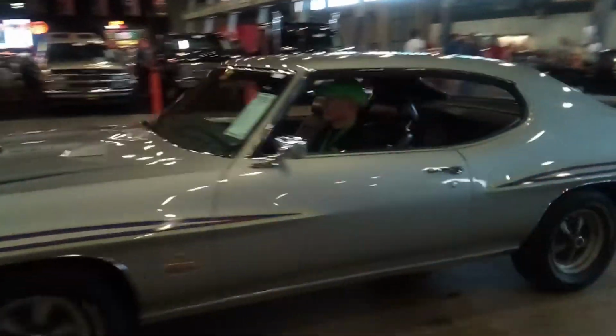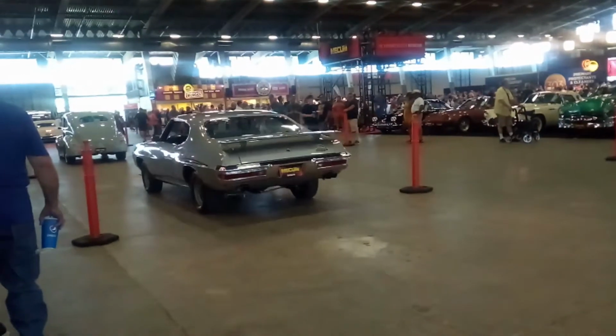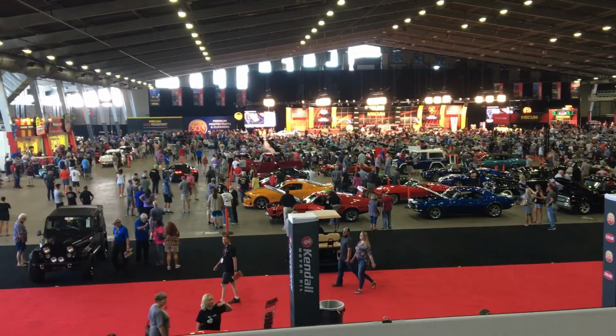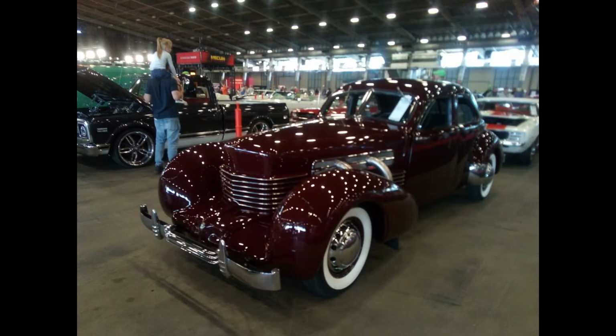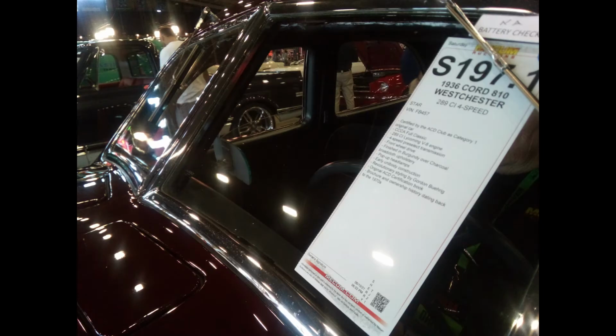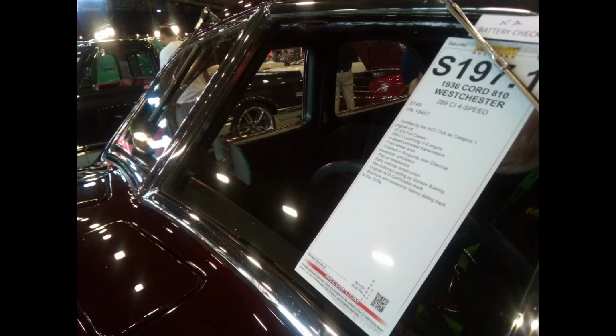So now I think even if you go to this as just an attendee and not as a bidder, it's a great opportunity to look at a lot of unique cars. One car I want to make sure I mention is this 1936 Cord 810 Westchester. The Cord was a front-wheel drive vehicle with pop-up headlights and a V8 engine that preceded the Oldsmobile Toronado by only about 30 years.